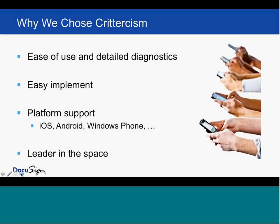Cool. Clarifying. Yeah. So here's just a couple of reasons why we chose criticism. First of all, for product managers here, the easy to use and the detailed diagnostics. The report is easy to use. I very rarely go to the help. They have great dashboarding. They have great alerting. Our engineers love the second part, easy to implement. We get the SDK up and running in one day.